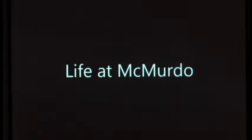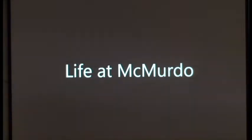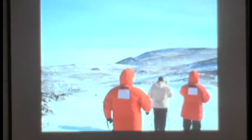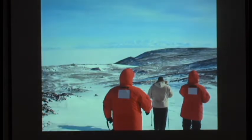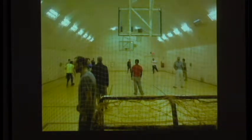You're in McMurdo, the same place you've seen in all the movies and looked about and seen on maps, but you're there. And it's actually not that desolate. It really is kind of like a city. We'd be able to go on hikes and see these really amazing views just around the perimeter. We had dorm rooms that are like a dorm room in a college. There was a place to do exercise and stuff like that.